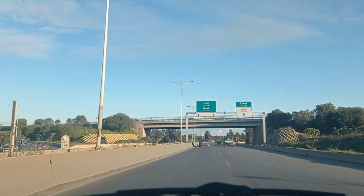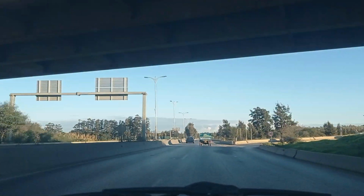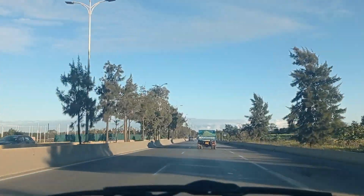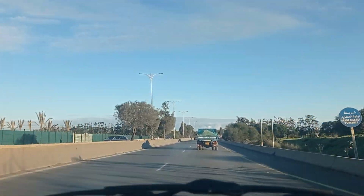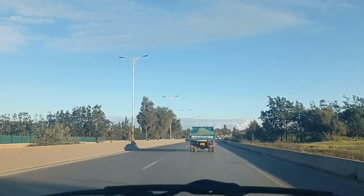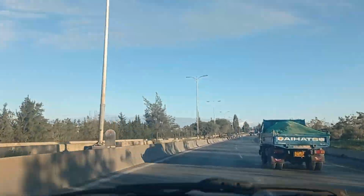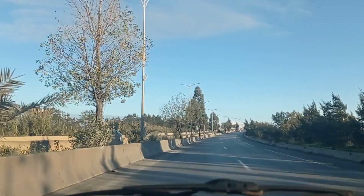Now, if you want to go to Zeralda and Tipaza, you take the right, and the exit to Ain Benian is over there. It's further away. Okay, let's risk it. I'm afraid of missing that exit, but let's risk it and overtake this truck.